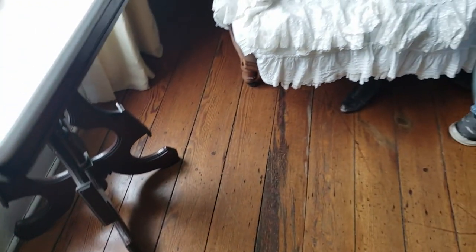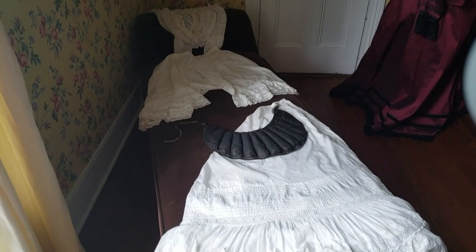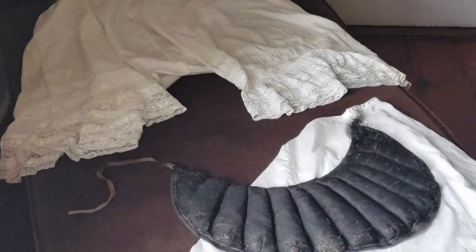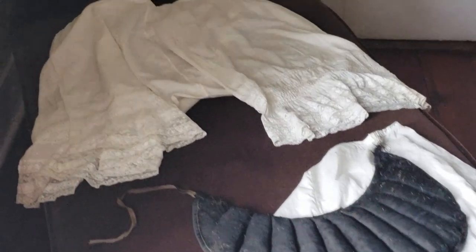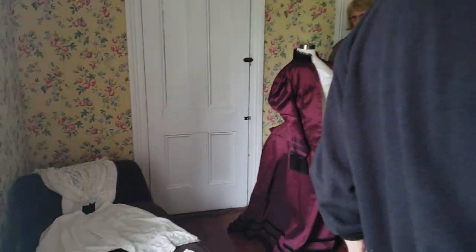This furniture is from 1870. It is not Clara's furniture, but it is a good example because it is mattress and box spring. She could have had mattress and box spring for herself, but notice it all matches, but she would have been sleeping under mosquito netting.